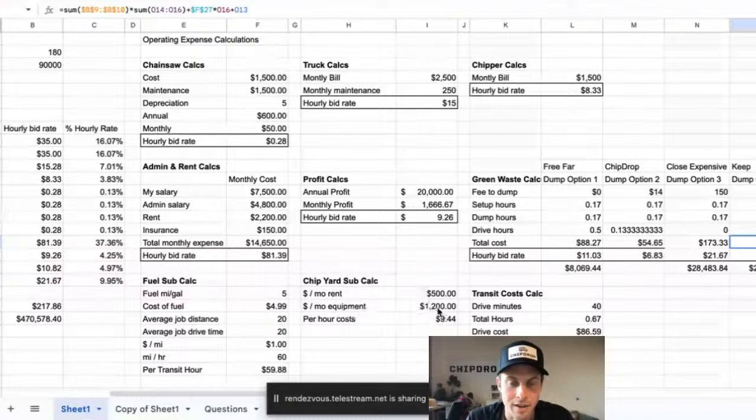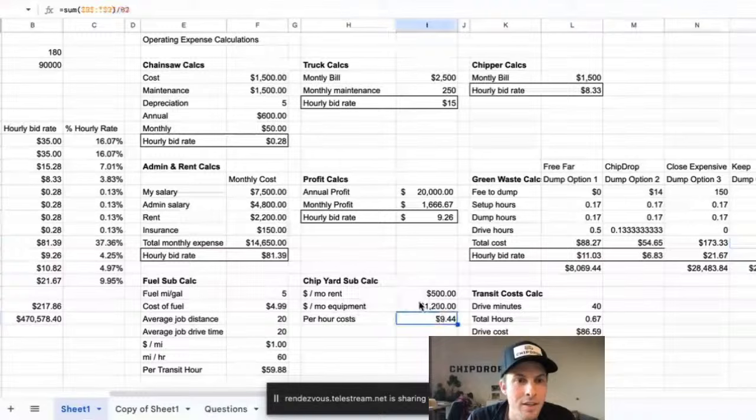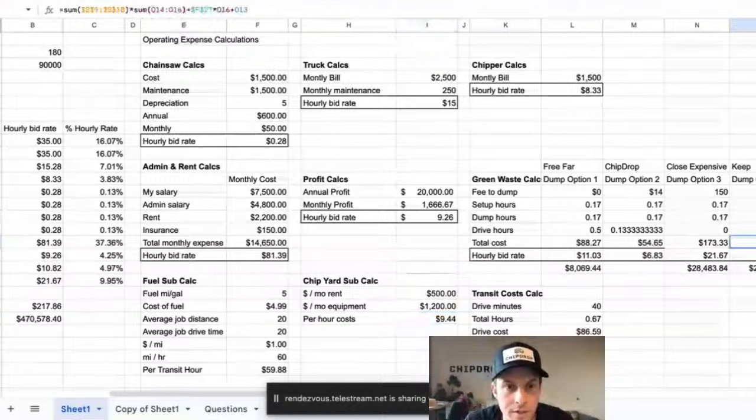And so the per hour cost for this chip yard, I think it was just the sum of these monthly expenses. And again, if you own this equipment, then you might use the depreciation model here, like we did in the chainsaw calculations. But I just assumed there was a loan and the rent obviously is a monthly expense. And then I just divided that by the monthly job hours. So that gave us a per hour cost. And that's a fixed cost monthly. So then back to this keep the wood chips rate over here. A little more going on. Okay, so it's the sum of the crew.